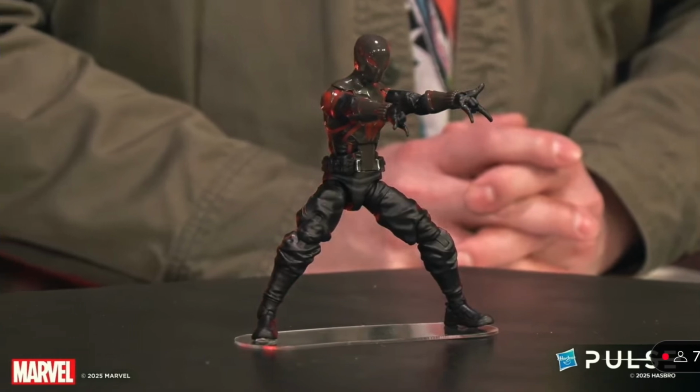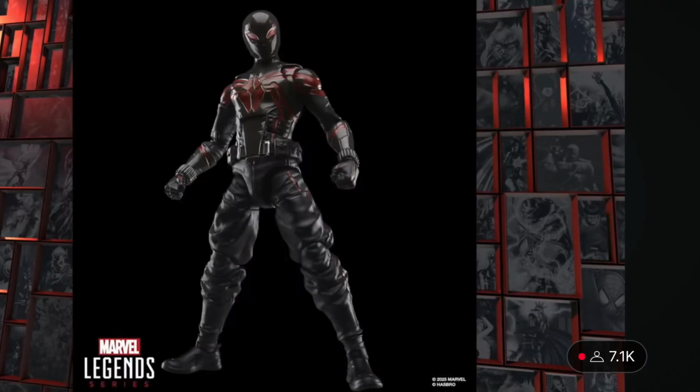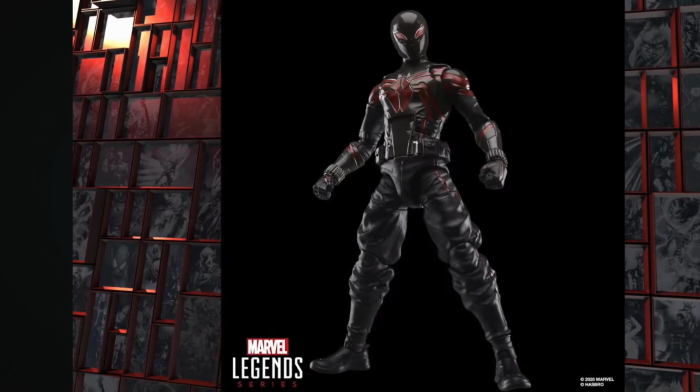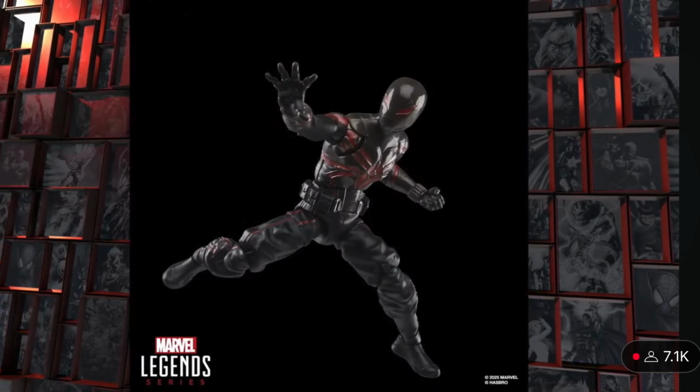and for whatever reason, this is one that they were really hyping up a little bit. They were hyping up all of these. I'm not saying that they were hyping up one more than the other, but because it was an all new sculpt, I think they were just showing everybody that this is a unique thing. It looks kind of cool.